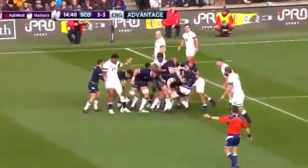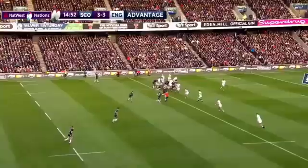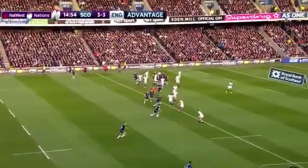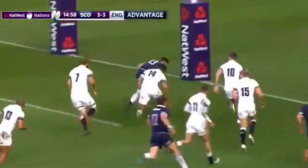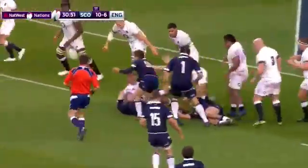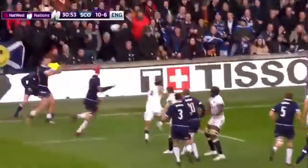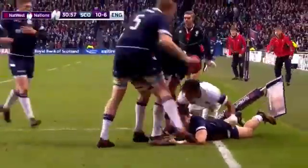The visitors seemed to lose concentration when Finn Russell collected with an advantage available. His grubber kick caused chaos, and Hugh Jones was sharpest. It bounced nicely for the Scottish centre, who cruised over the line for the opening try of the game, before Russell was once more involved, picking a pass to Sean Maitland on the wing, and he was over in the corner despite the best efforts of Anthony Watson.